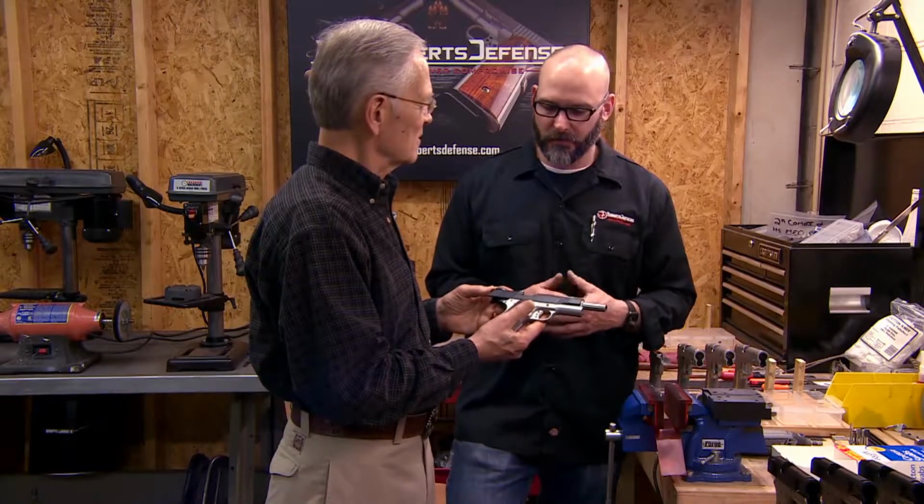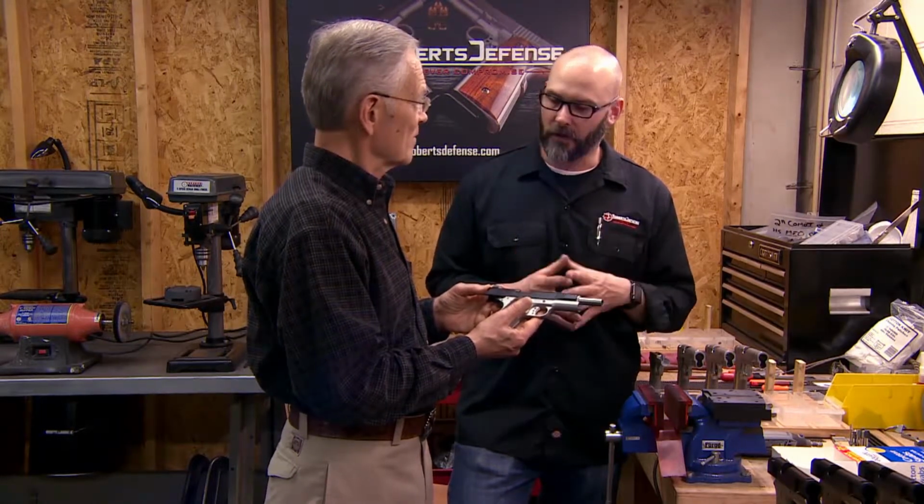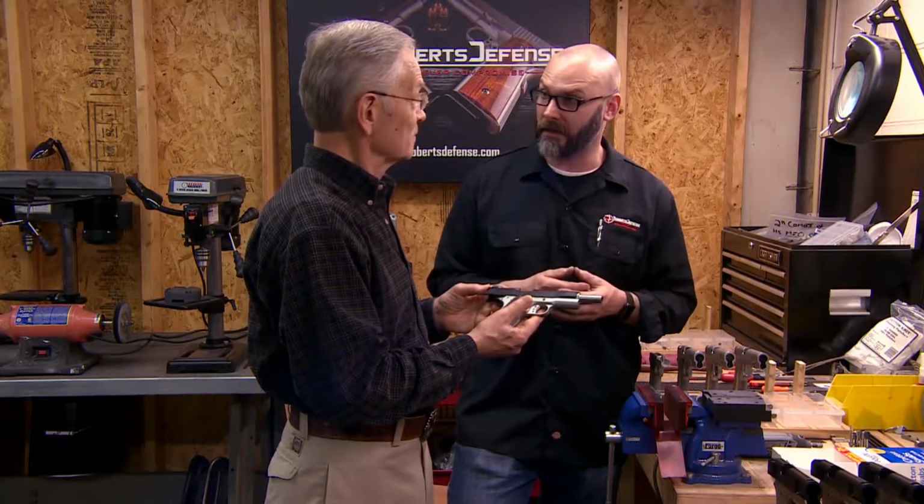I do test fire them before I send them out. I put 2 to 3 mags through it, unless it's for a law enforcement officer, then I put about 10 mags through it. And I do that at a local range here. Okay, well, I'd like to shoot one.